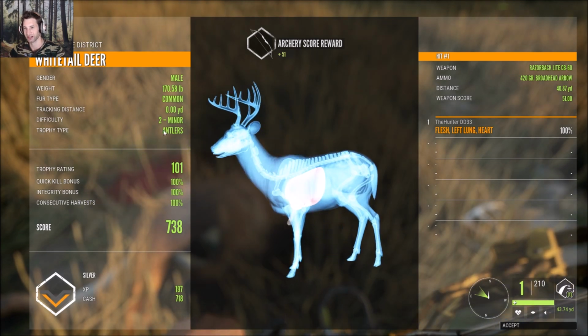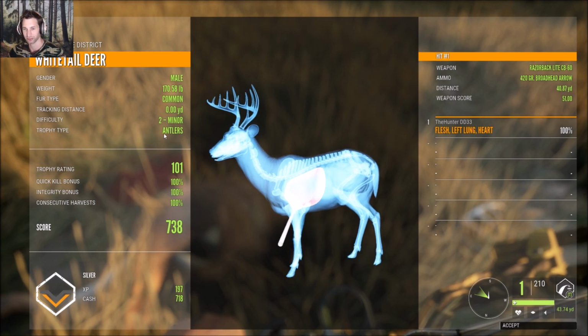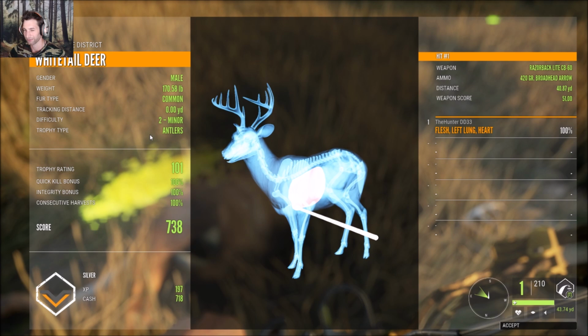And look at that shot. Perfect heart shot and left lung at 40 yards. I didn't even realize how perfect of a shot that was. But yeah, perfect left lung heart shot at 40 yards. And I think that's going to be a pretty good way to end this video.